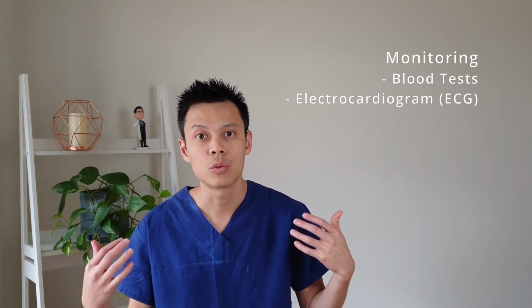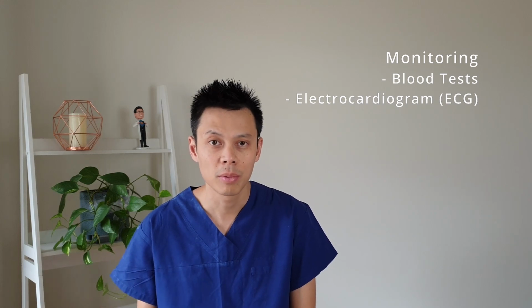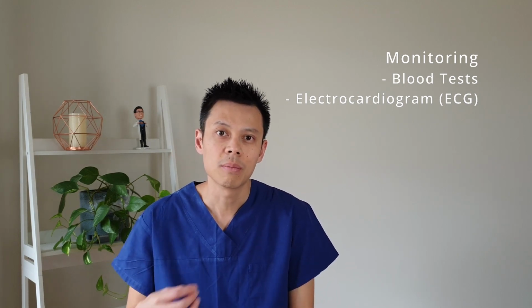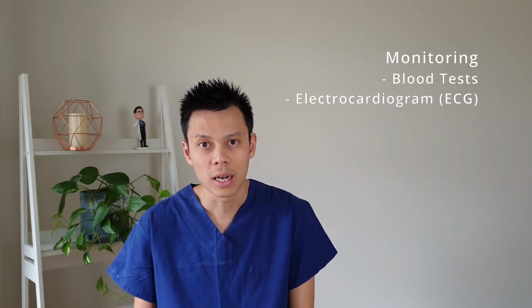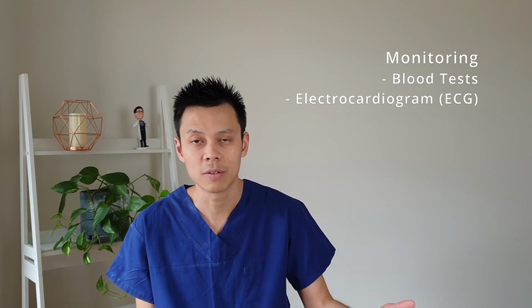Additional monitoring includes regular blood tests, which can include full blood count, kidney function, liver function, and thyroid function blood tests, and also an electrocardiogram or an ECG. This is a test where there's some leads that are placed on the chest, and this looks at the electrical activity of the heart. This will help us detect if there's any abnormal rhythms or heart problems that are being caused by the dexamphetamine medication.